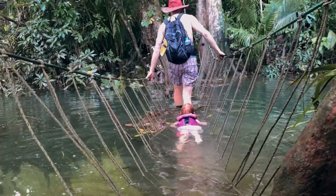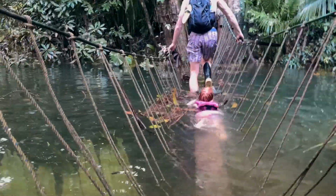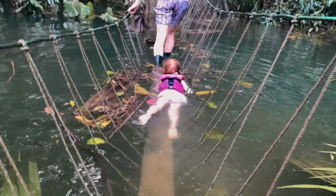Oh, Willow's gonna swim across the bridge. Willow.